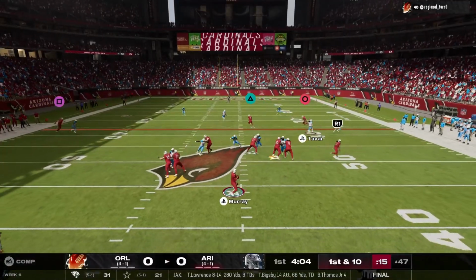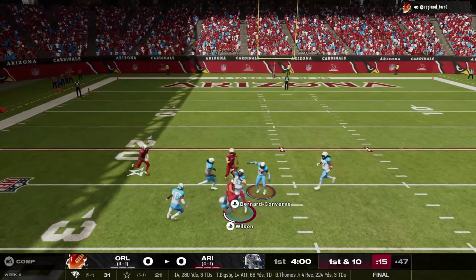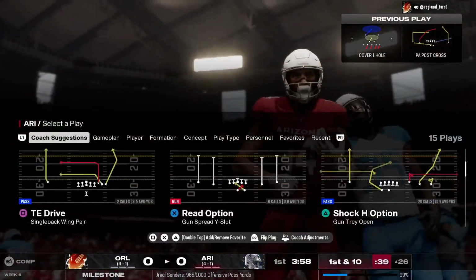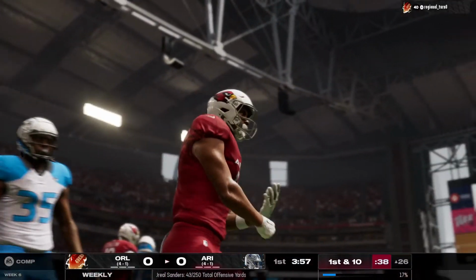Play action now. It's Murray. He gets this complete to Michael Wilson. And he'll be taken down, but they are in business inside the 30-yard line.